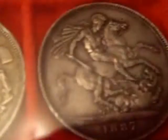A few nice dates, some really nice condition florins. Some of these crowns, that's the new crown there. Nice shilling there. So there's a Canadian one in there. Don't know what that's doing in there.